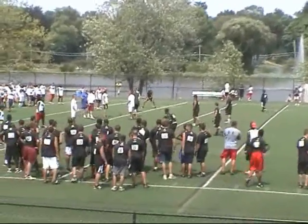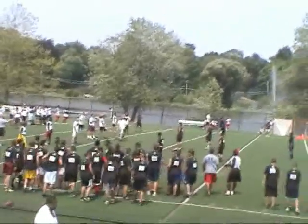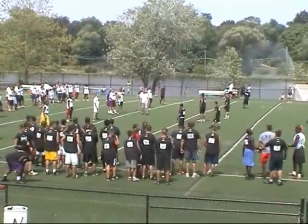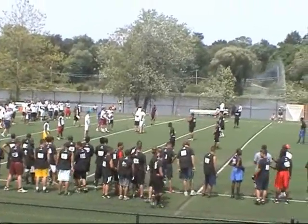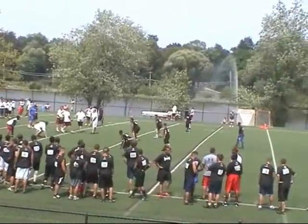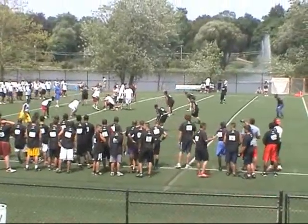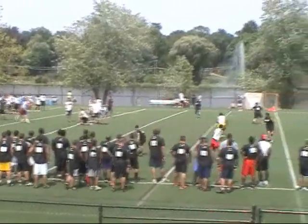7-on-7 action. Well, Colin, this is really the exciting portion of the afternoon. All day we've been witnessing drills and one-on-one coaching and the talent that all these individuals have. And now we're going to get to see what they can do in some game time simulation. Yep. Right now, as you can see, in white, going from left to right, is the offense, and the defense is in black.